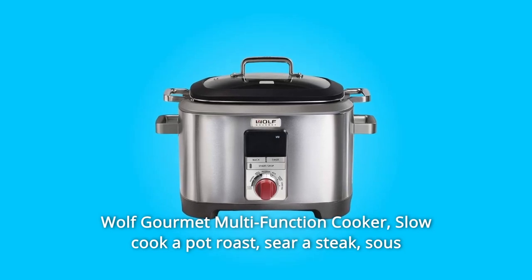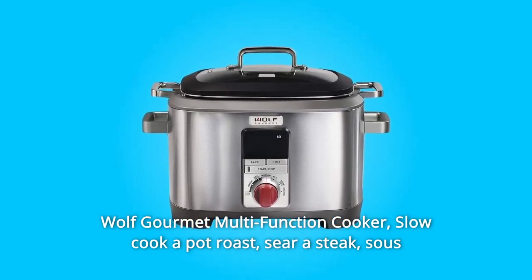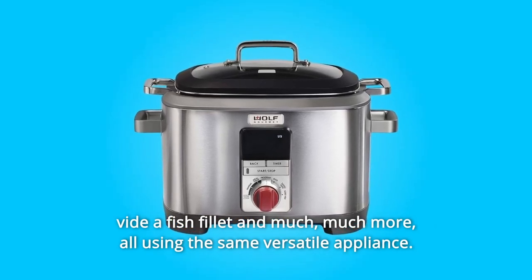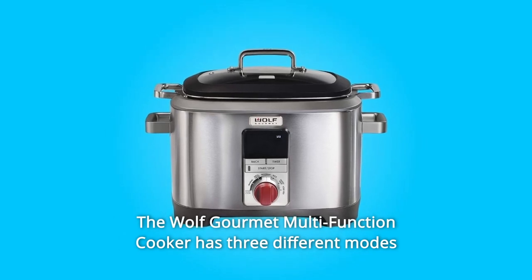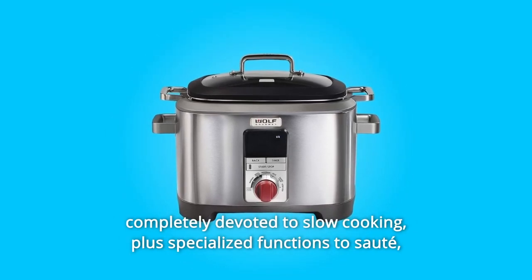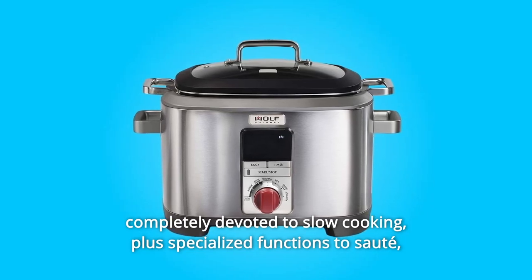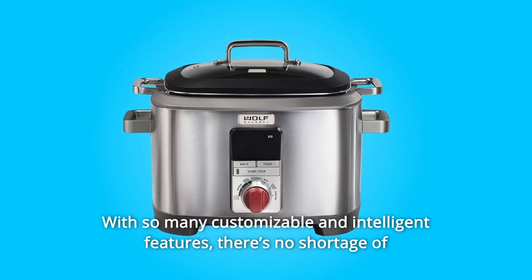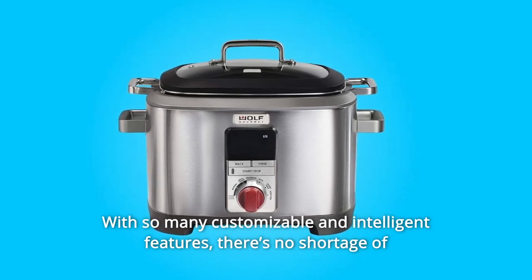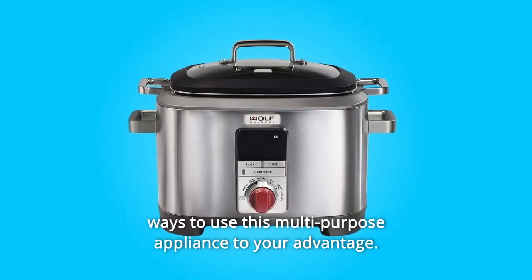Wolf Gourmet Multi-Function Cooker. Slow cook a pot roast, sear a steak, sous vide a fish fillet and much, much more, all using the same versatile appliance. The Wolf Gourmet Multi-Function Cooker has three different modes completely devoted to slow cooking, plus specialized functions to saute, sear, sous vide, and cook rice. With so many customizable and intelligent features, there's no shortage of ways to use this multi-purpose appliance to your advantage.